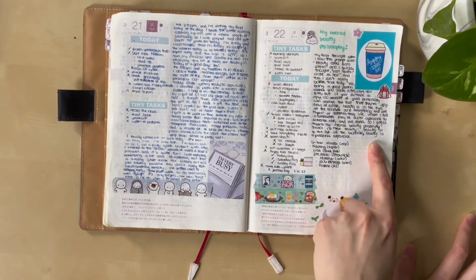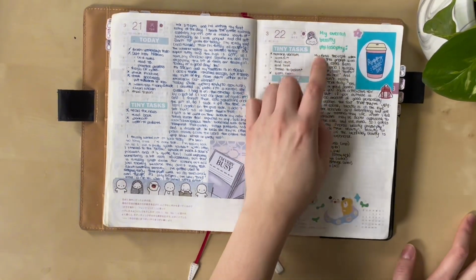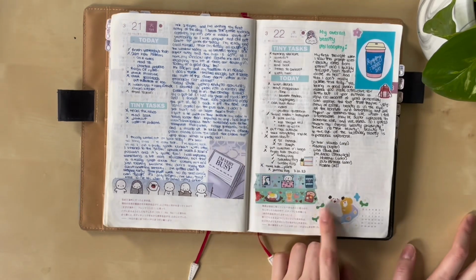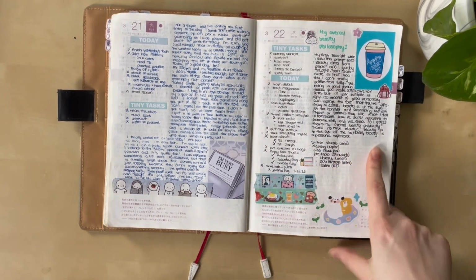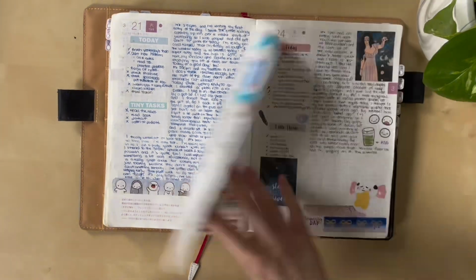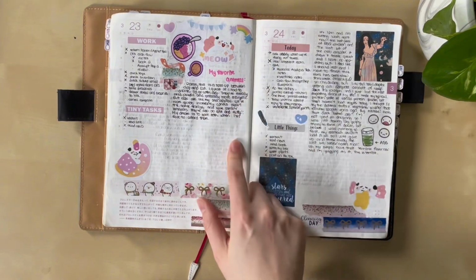Here I was back journaling, and so I said my overall beauty philosophy, and I did a little bit of journaling about that. And then I also put my S tier visuals, in my opinion. Here I was more back journaling. I put my favorite animal.